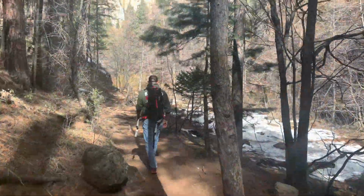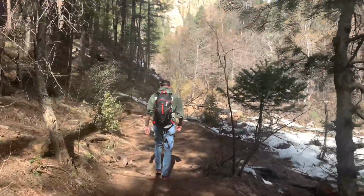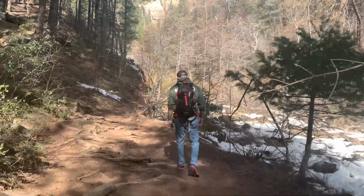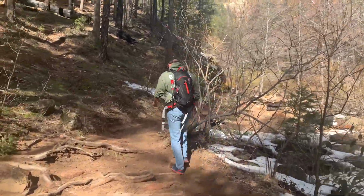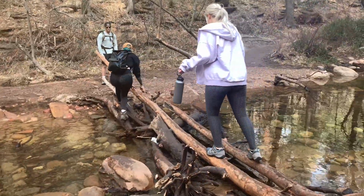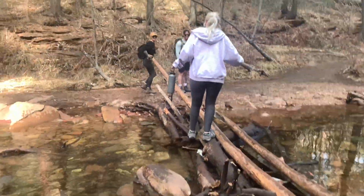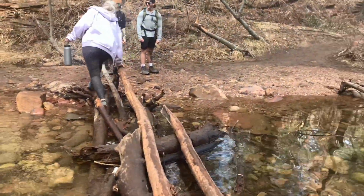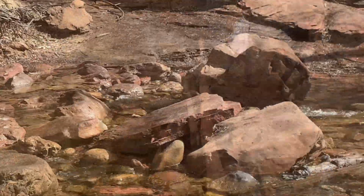Right now we're in Sedona. We just came down from Flagstaff and we're hiking these trails. And so yeah, that's where we're at. Wow.